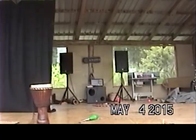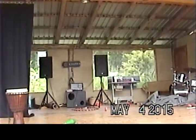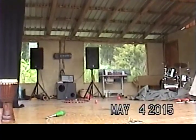Oh, drum set. Oh, look at that. Yeah, we're all set up for everything here. For DJ or live music. Recording studio right in there. And lots of circus stuff. Let's see the recording studio. I don't have the key to get in there. Maybe afterwards somebody can show it to me.